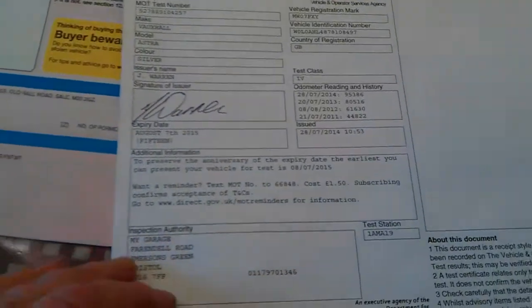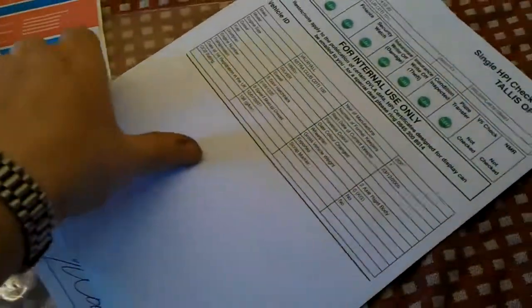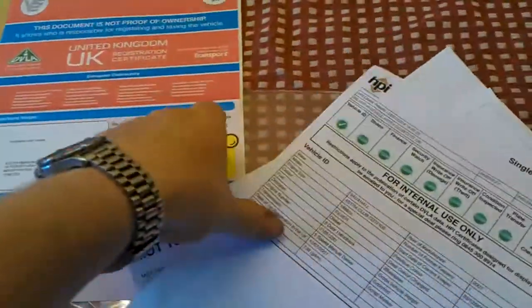Right, the MOT was done at 95,386, so not long ago, about 300 miles ago or so, on August the 7th. 2015 is the expiry date. An HPI report saying that the car is completely clear of any outstanding finance, never been stolen or anything like that. So, as of the 7th of August, that was all okay.